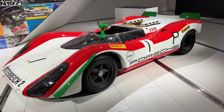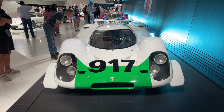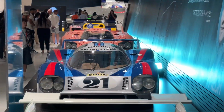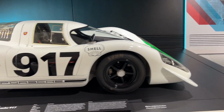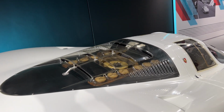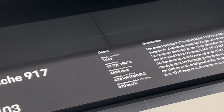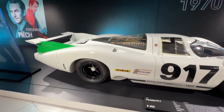1969 race car. Very nice. Christmas colors. I think here are all the 917s. '69 917. Long tail, this version. See, air-cooled engine. I think that's a flat 12. Maybe it's a V12. 180 degree V, probably V12. 200 miles per hour in 1969.